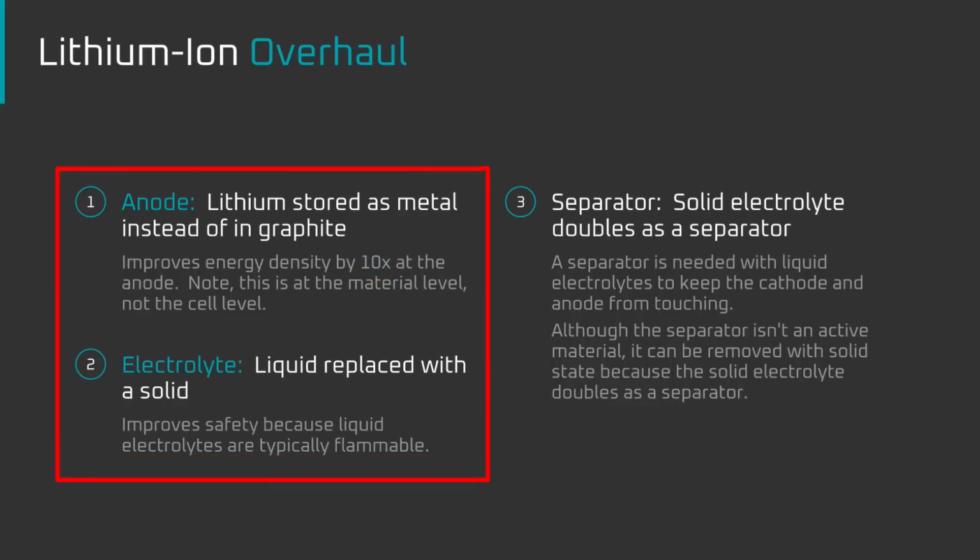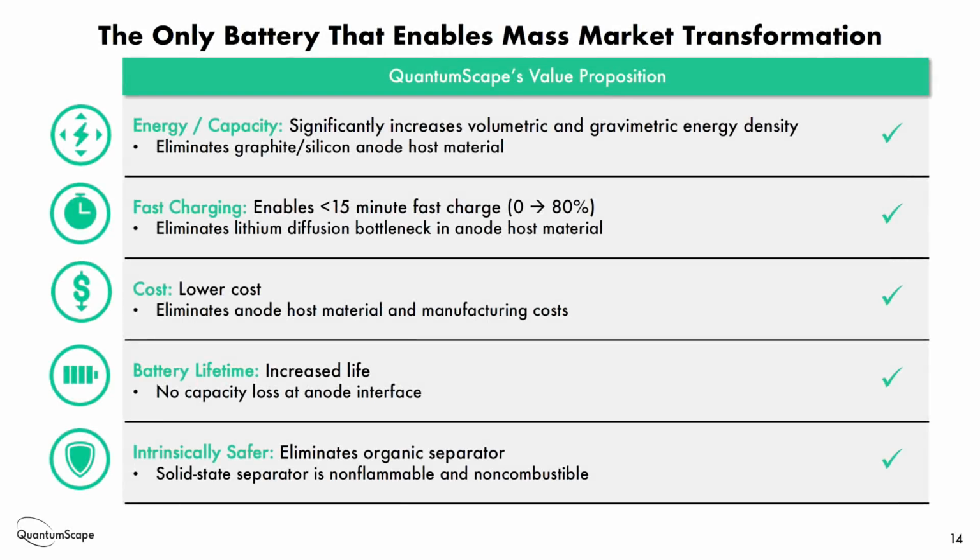QuantumScape claims to have mastered anode-less and solid-state simultaneously, and they're claiming they've achieved excellent performance in every test dimension at low cost. Whether they can deliver on that claim with a commercial product remains to be seen, but for this video, let's assume they can and explore the technology.